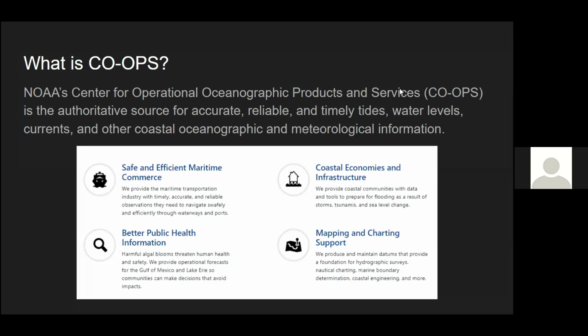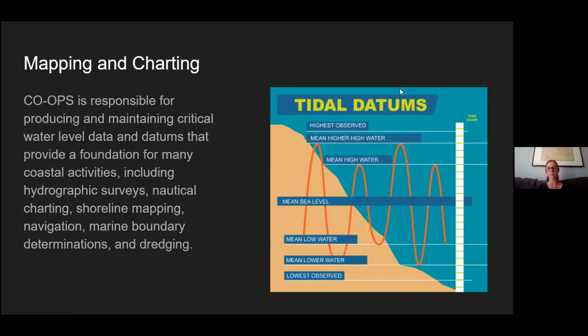So as you can see in the image here, these are our areas that we focus on: safe and efficient maritime commerce, coastal economies and infrastructure, mapping and charting support, and better public health information. I'm going to talk a little bit about the mapping and charting. So our data is used for mapping and charting.